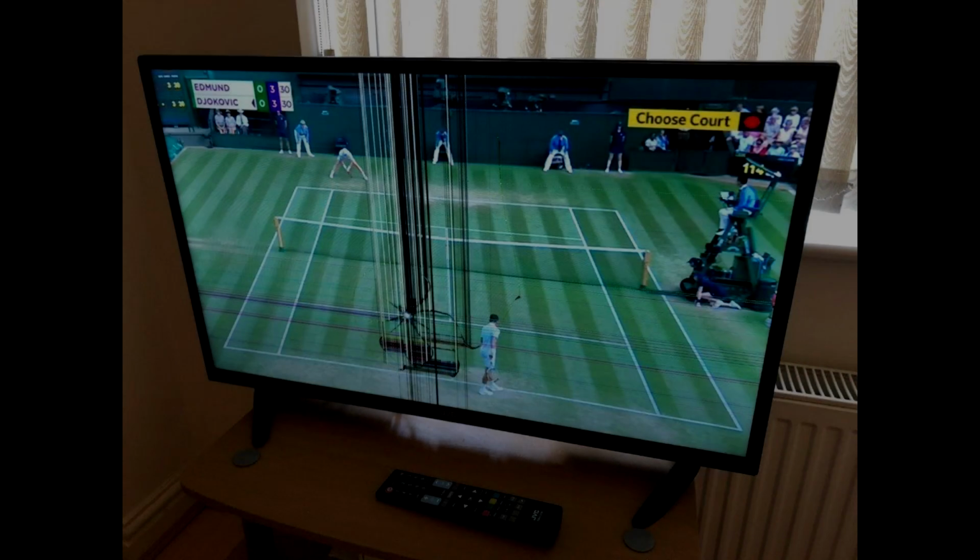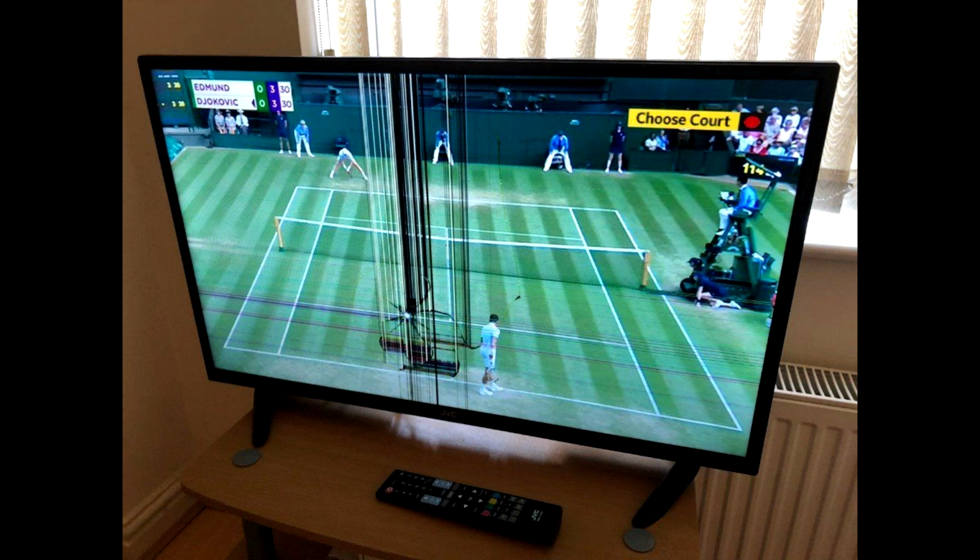Okay, so what I'm going to do here is just give you a few examples of what your TV looks like when it's cracked. So guys, sit back, watch the video, and enjoy.